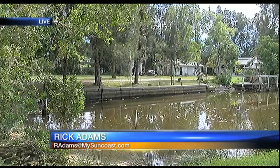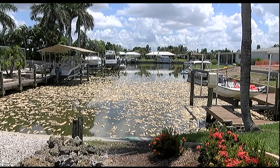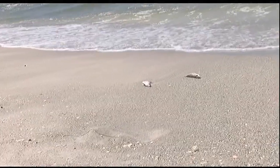Yes, Scott, good afternoon. This should make a big difference for a lot of folks. Bowlees Creek here is one of the hardest hit areas. This state of emergency deals with fish kill that is littering beaches, canals, and other waterways in Manatee County. Funds can now be freed up for the cleanup.